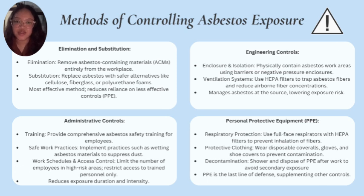We can control asbestos exposure through several strategies following the hierarchy of control: elimination, substitution, engineering controls, administrative controls, and PPE. The most effective way to control asbestos exposure is through elimination or substitution. This means removing asbestos-containing material from the workplace and replacing it with a safer alternative. Materials like cellulose, fiberglass, and polyurethane foam can be used instead in insulation or construction projects. By eliminating asbestos, we remove the risk entirely, reducing the need for other control measures like PPE.